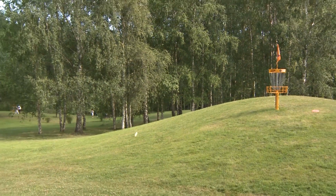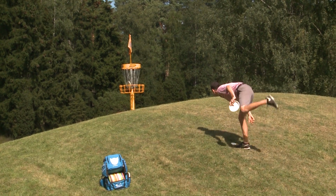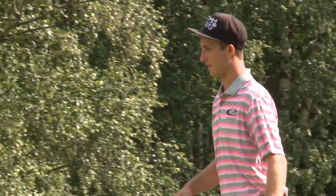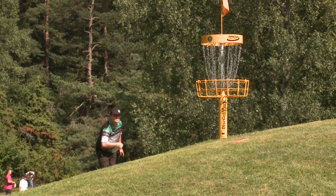And off the rim again. He's been close to about 5 putts if he just gets him over the rim. Ricky jams it with authority. Been very few birdies on this hole throughout the first 2 rounds.